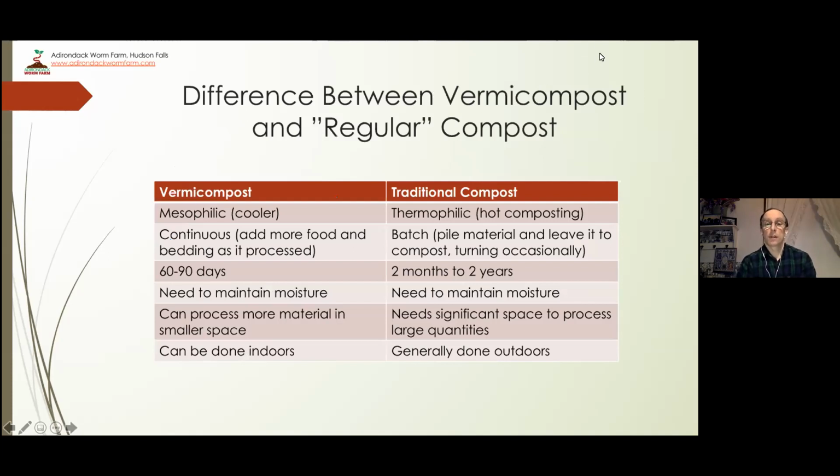So I just want to talk a little bit. A lot of folks are familiar with the regular or traditional composting, the hot composting process. So I want to explain a little more clearly some of the differences between the two. Vermicomposting is a cooler mesophilic process versus the thermophilic hot composting process. You can also do a continuous system when you're doing vermicomposting.